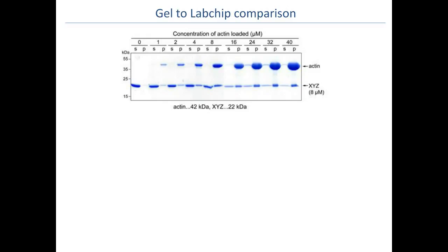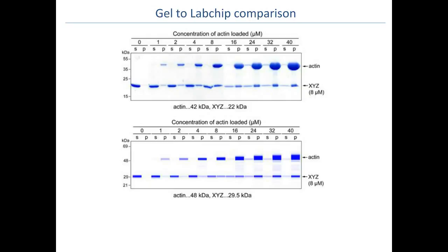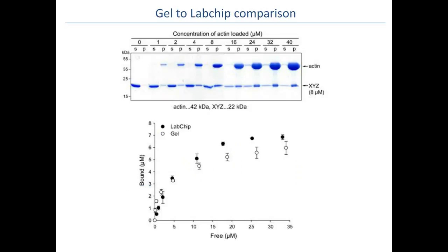And we did the same with the lab chip. So you can see the same samples were run on the lab chip, and we tried to compare how the binding curves look. If you see the lab chip as well as the gel, there is a really fair compromise. They are really fair enough, in the sense that they are almost similar.